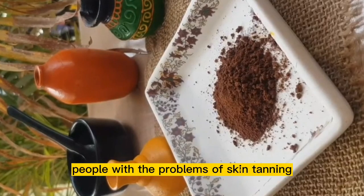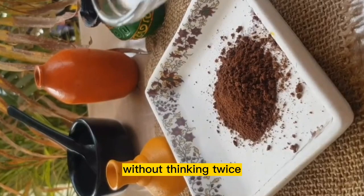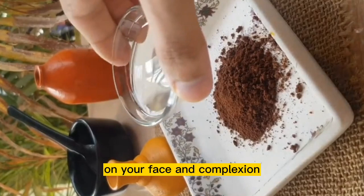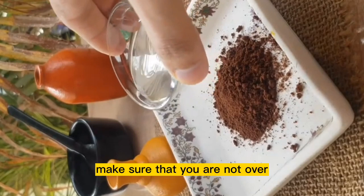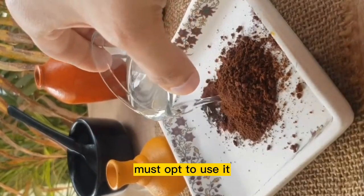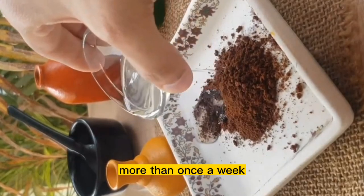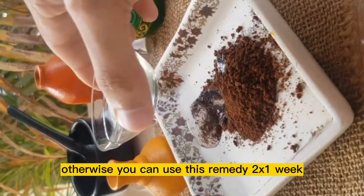Let me tell you again, people with the problems of skin tanning, blemishes, scars, dullness or inflammation can prefer using coffee without thinking twice. While there are no drawbacks to using coffee on your face and complexion, it is still suggested not to overdo it. When using coffee scrubs, make sure that you are not over exfoliating your skin, as it can lead to breakouts. On the other hand, those with sensitive skin must opt to use it just once a week. Make sure not to use this remedy more than once a week if you have sensitive skin. Otherwise, you can use this remedy 2 times a week.